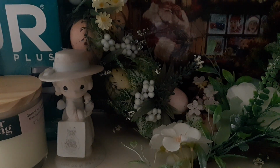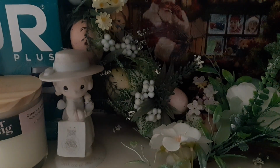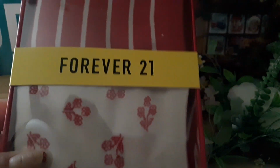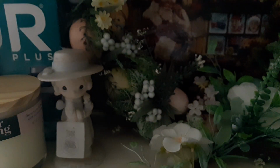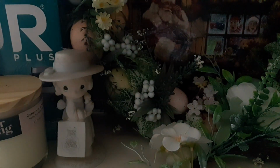Okay, I found this other candle. This was new also, unopened. A snickerdoodle, sugared snickerdoodle. Gingerbread house, maybe, candle for $1.99. Okay, I found these Forever 21, two pairs of socks, brand new. These were $1.99. I found this little tulip, little vase holder, and I just put a candle in there for $1.99.